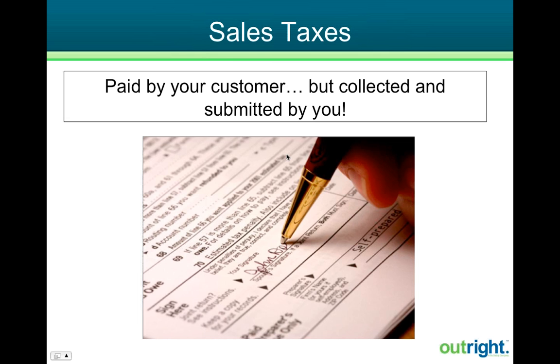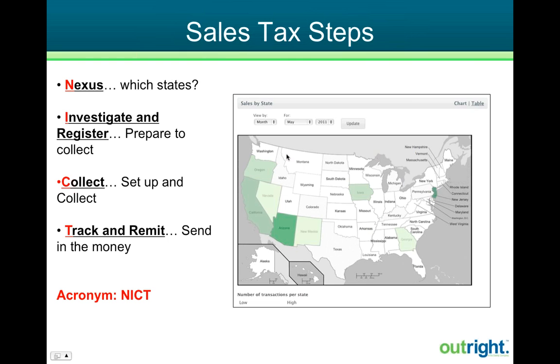Quick disclaimer: everything that we're talking about today is generalized, but for your specific situation, you should always make sure to talk to a tax accountant.